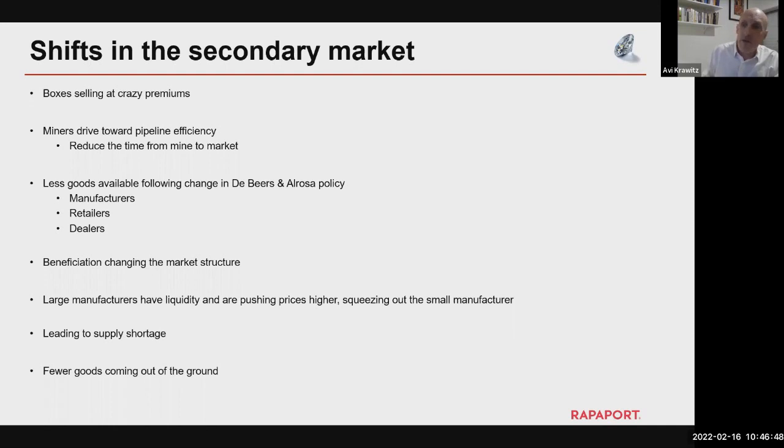Along that same theme, De Beers continues to encourage manufacturing in beneficiation centers. And so more goods are being manufactured in Botswana and Namibia, particularly. And that again means that less rough is going through trading in the traditional centers such as Belgium, Israel, etc. And also that less is being made available for those smaller cutters in India. And so it's changing the market structure, and there will be teething pains, certainly, that are at the moment looking like shortages in the rough market that's driving or supporting that increase in pricing.